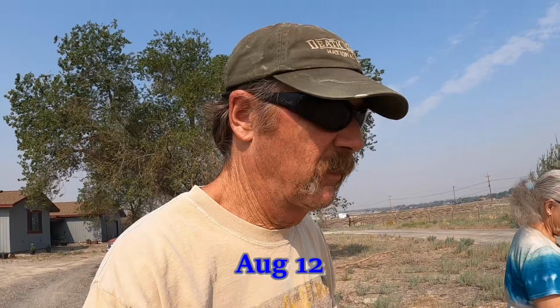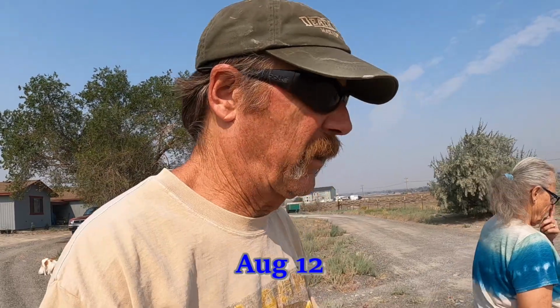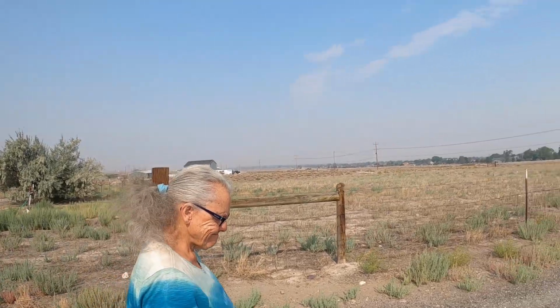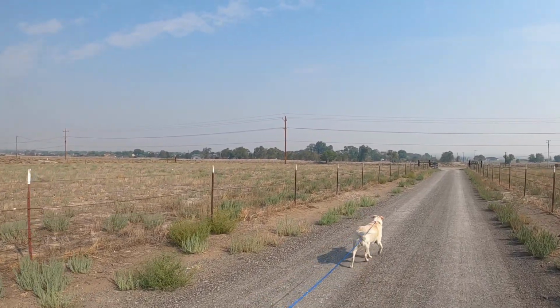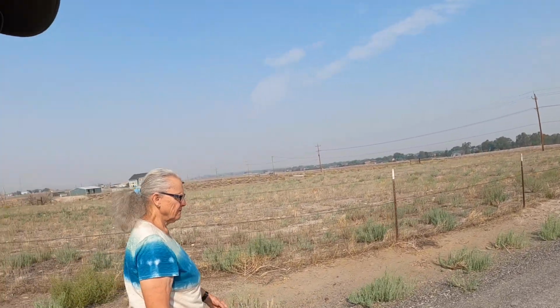Well, it's August 12th, and we're still in mandatory evacuation over there. They got power back on last night though, so that's a good thing, because now our garden will get watered, even though it might be fried by now. We don't know, but we'll hope for the best. There's still a lot of smoke around here, and this is all smoke from our fire. It's pretty breezy right here. The other fire is 2.5 hours away. Yeah, 500,000 acres. That's incredible.